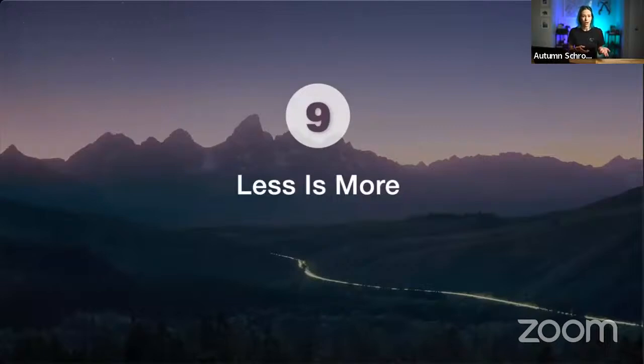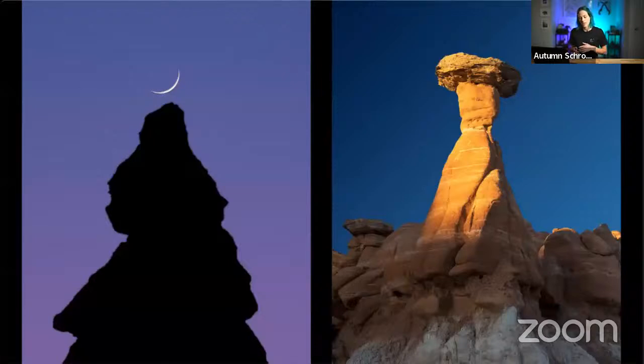And that's really hard. It's really challenging, especially if you're newer to landscape photography. But often it's the more simple scenes that end up catching viewers' eyes more. Having fewer elements allows the viewer to look more intimately at the landscape and maybe even pick out shapes and things that they wouldn't have in a far busier scene.